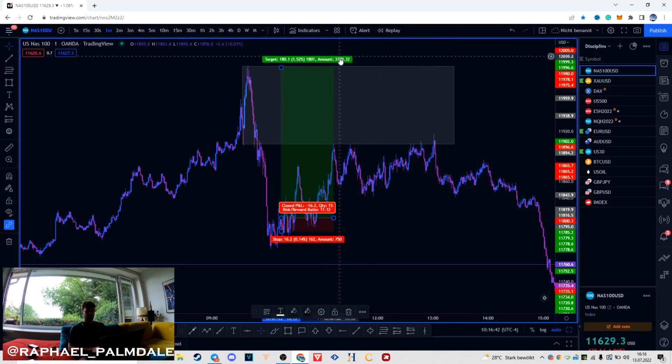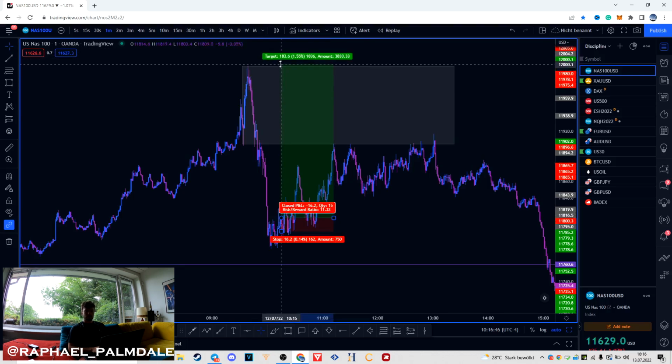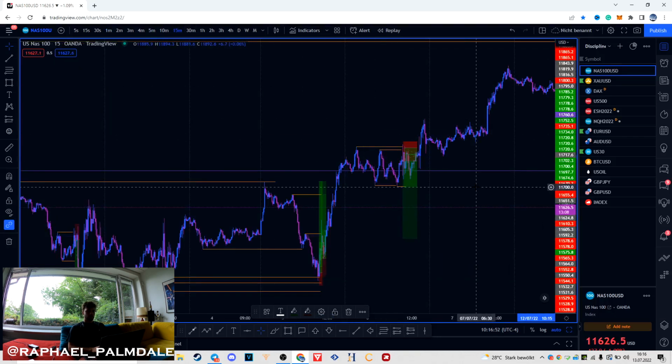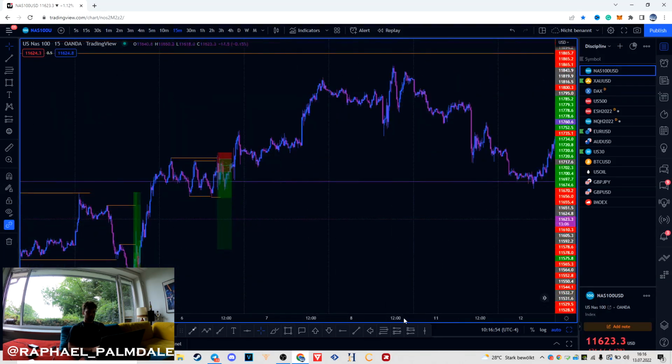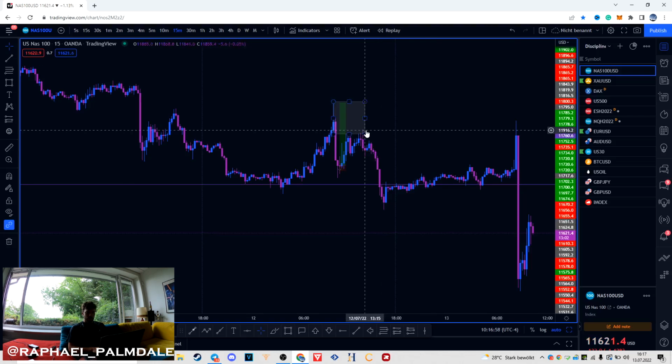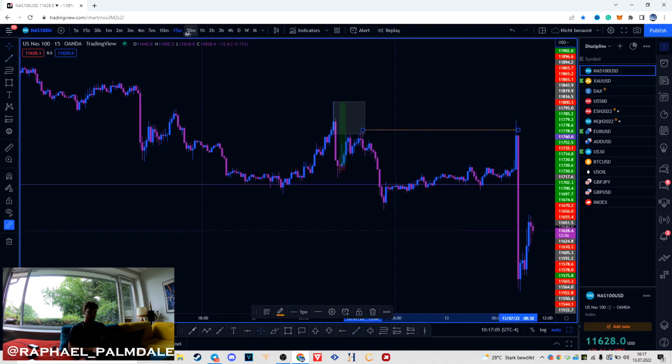I was aiming for potentially Nasdaq to push above 12,000, but it is clearly moving down, guys, and I think we are going to see some more downward pressure the upcoming days. As you can see today, we just grabbed the liquidity above this high in here, you see that? And then after that, the market was going down super fast.